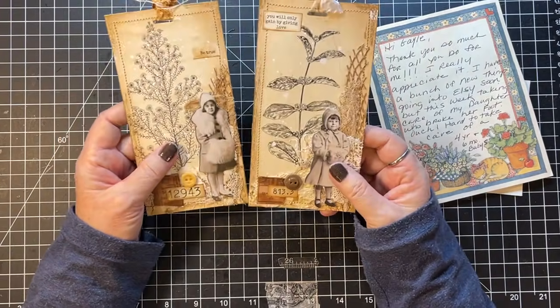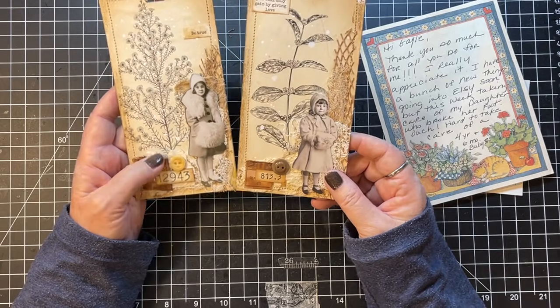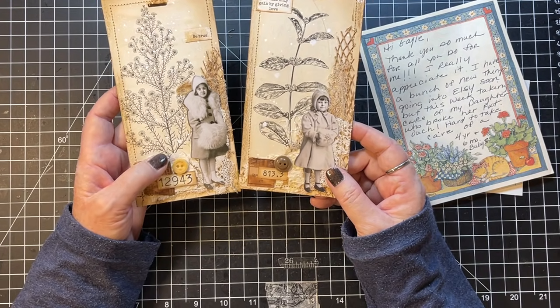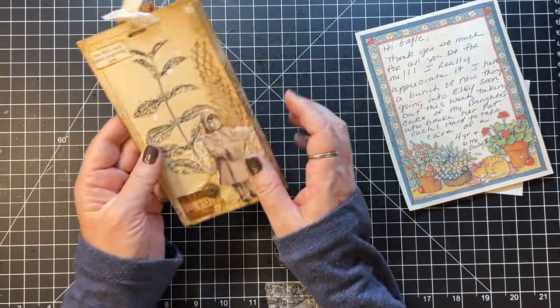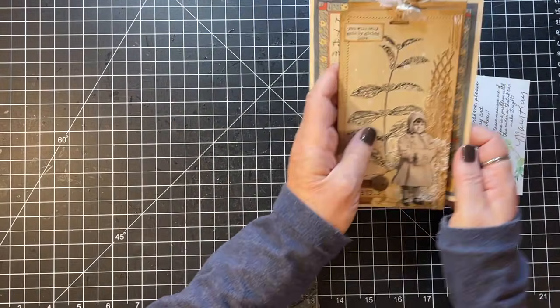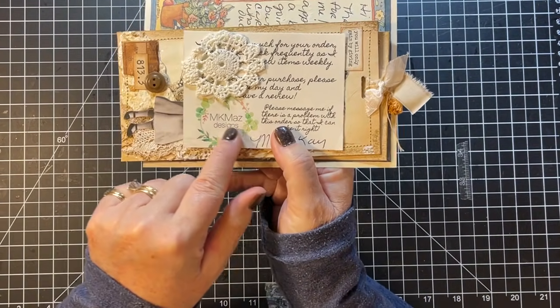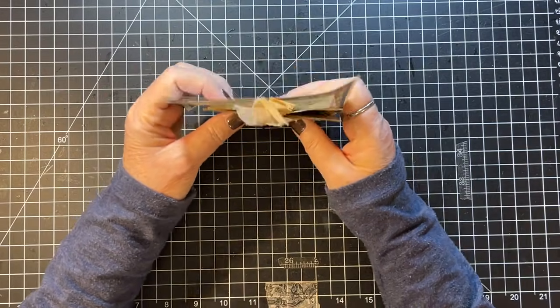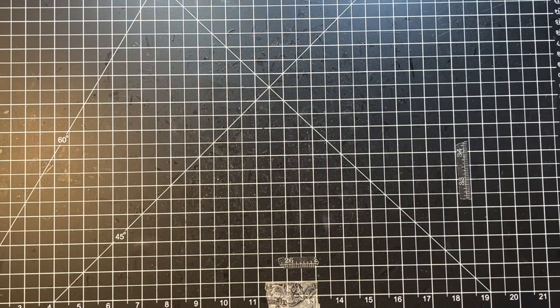But I will tell you, last time I looked, MK had quite a few of these on her Etsy. So you might want to run over and grab them, because I love them and I'm excited to use these in my Christmas journals. So that is MK Maz Designs. Okay, that's that one. Oh, and then, guys, look what I got. I'm so excited.